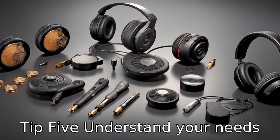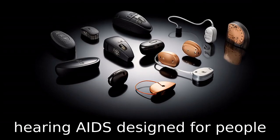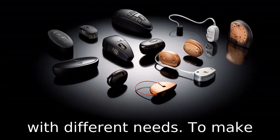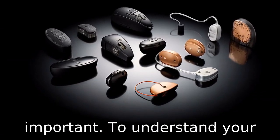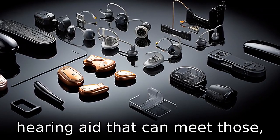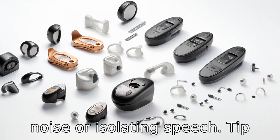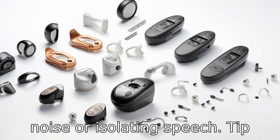Tip 5. Understand your needs. Amazon sells a variety of hearing aids designed for people with different needs. To make the right choice, it's important to understand your hearing needs and choose a hearing aid that can meet those, whether that be amplifying quiet noises, suppressing background noise, or isolating speech.